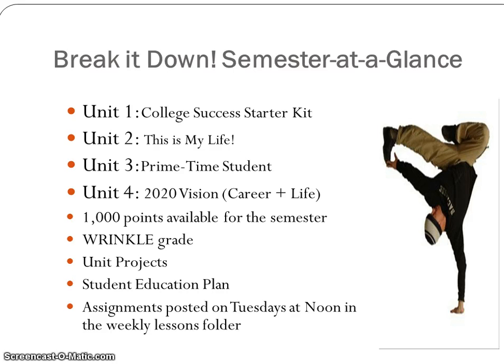So let me break it down for you, give you the semester at a glance. This class is divided up into 4 units. Each unit will take a few weeks. The first unit, which will take the first couple of weeks, is called the College Success Starter Kit. The second unit, where you'll be looking at college itself and your values and goals and time management, is called This Is My Life.